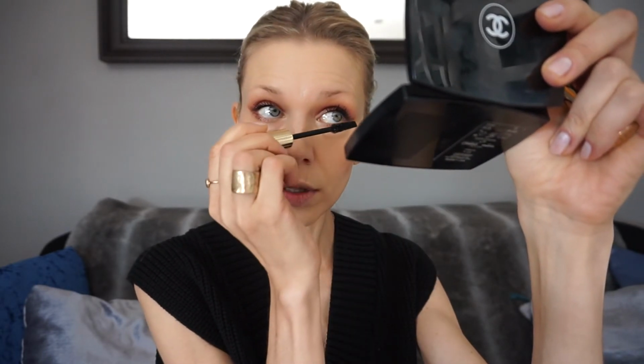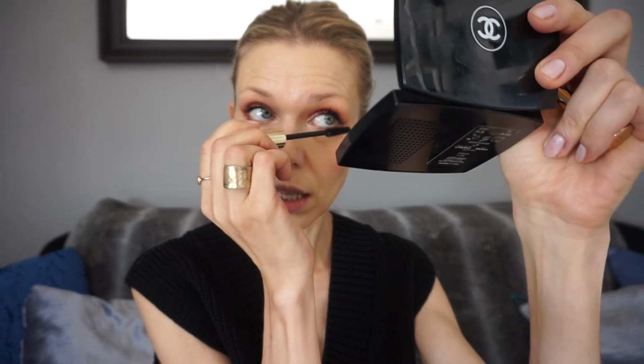You know what, let's just do the whole thing, because we don't have any eyeliner on the lower lash line, so let's do the mascara on the lower lash line. I like it so much. So easy to make. With this eyeshadow, it's just so easy to make. Okay, let's do eyebrows.